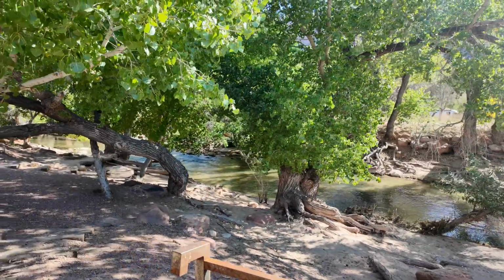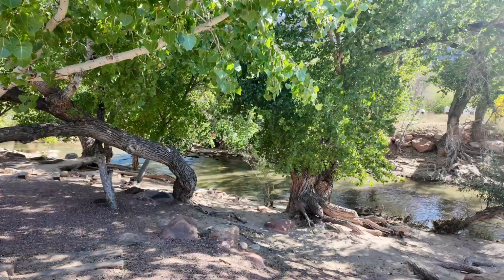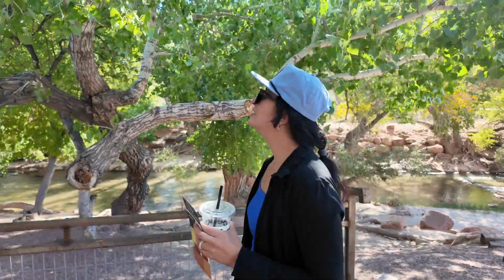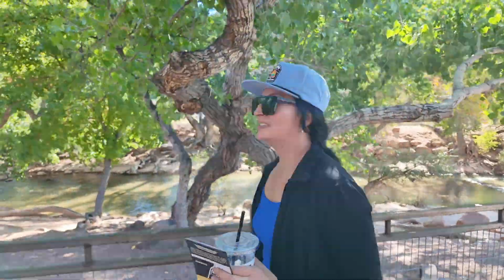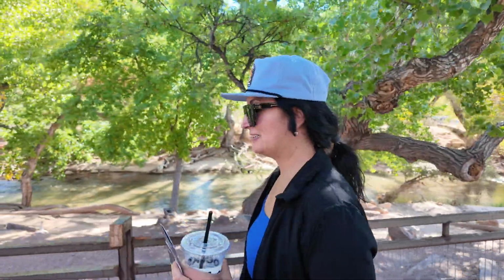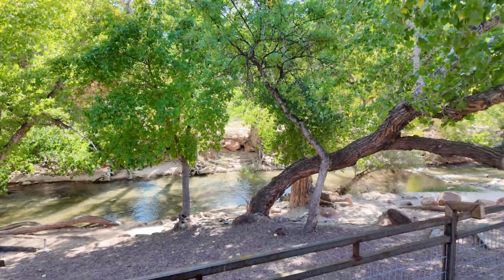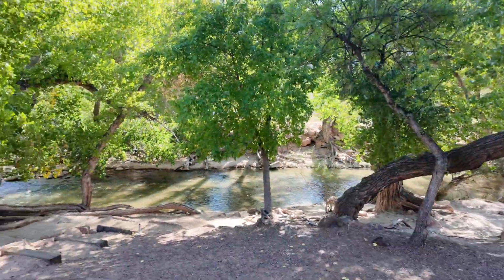Plus, I don't want the camera to get messed up. We don't know how cold the water is. But there is equipment to rent out. They rent out pants and shoes so you can kind of keep dry, but I don't think you can keep that dry when you start going in the deeper parts.